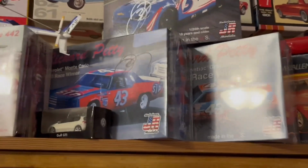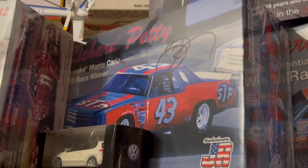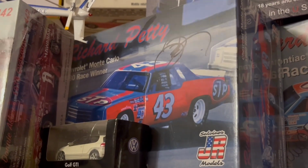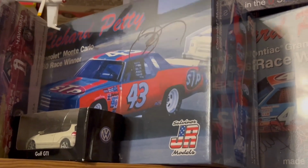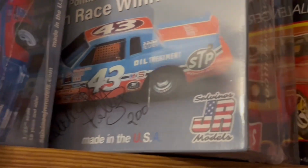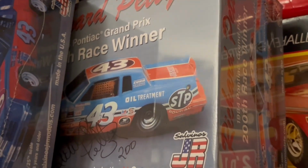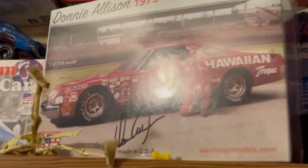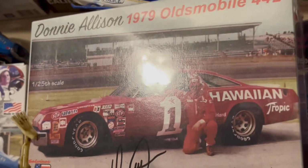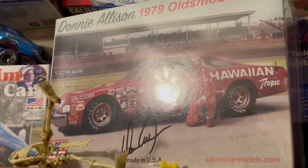Now, here is an autographed Richard Petty car. It's autographed by Jim Rogers of JR Models, Salvino's JR. And now this one behind it is autographed by the king himself, Richard Petty. It's sealed under elastic. So that's pretty cool. And then right here, this one's signed by Donnie Allison, sealed. That's some of my favorite stuff right there.